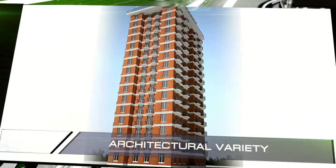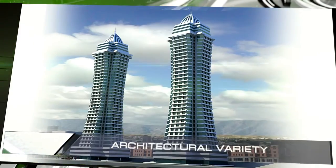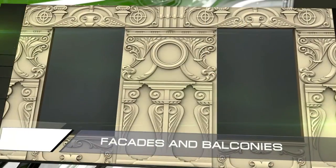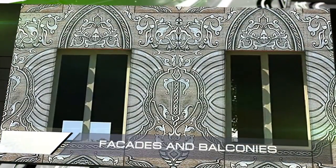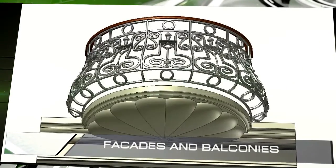This makes it possible to quickly and inexpensively change the type of panel and, with it, the appearance of a building to ensure a city's architectural variety. We have also developed and tested approximately 500 varieties of facades and balconies, which will make it possible to obtain an endless number of combinations for the appearances of buildings.